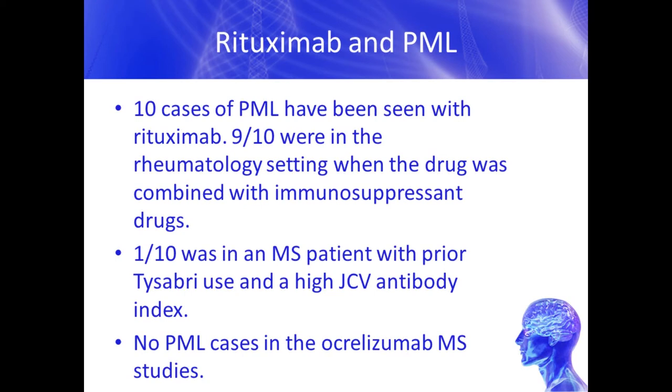For reasons we don't understand, with some rheumatologic conditions like lupus, just the very nature of the disease itself, we see a higher risk of PML in those individuals, even without treatment. When rheumatologists use rituximab in rheumatologic conditions, they almost always put it with a chemotherapeutic agent, an Imuran, a methotrexate, something like that. So that double hit on the immune system may be what's putting these people at some risk, a small risk, but still it's there, of developing PML.